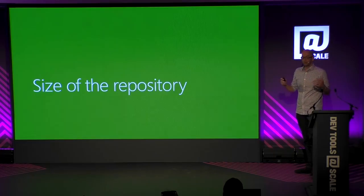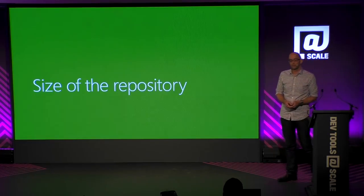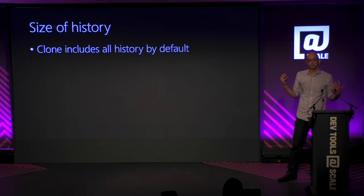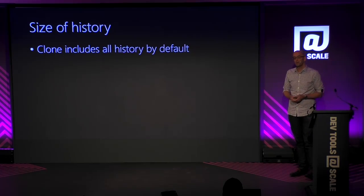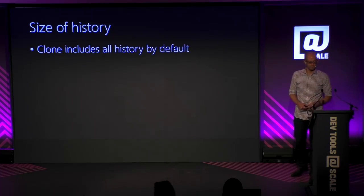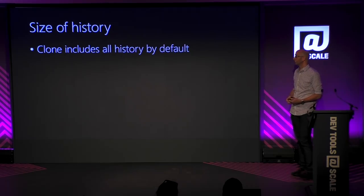Finally, and this is by far the biggest problem that we had to face, is the actual size of the repository. And when I say that, I mean the size of history itself, first of all, because when you clone a repository, by default, you get all of history. And with 4,000 developers, the Windows codebase moves very quickly, as you can imagine. Like I said, 3-4 months ago, we started moving people into Git on the Windows team. And in those 4 months, they've added 250,000 commits. So it's punishing, the size of history.